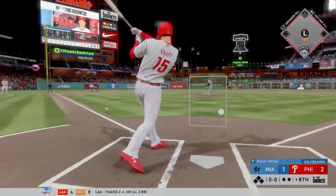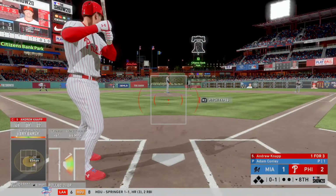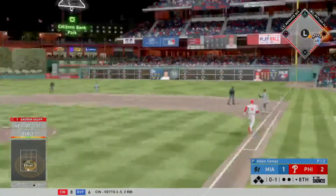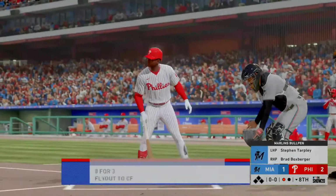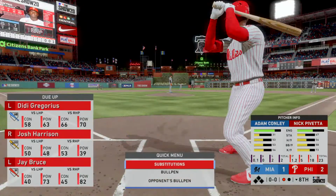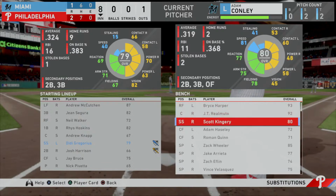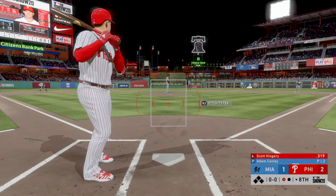From the stretch, here's the pitch. Grounded down the third baseline, but this is foul for the first strike. Hit on the ground to third. Throws in time, and that's out number 1. Here's Didi Gregorius. Maybe getting a little jumpy in the box, so he steps out and asks for time. Scott Kingery will move into the on-deck circle now to try to get something started here with 1 gone in the inning.